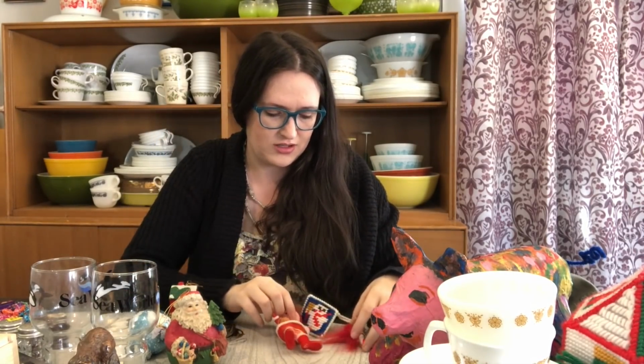So I looked through the Christmas ornament bag that had $1 on it, but like I said, it was actually ripped open. So I looked in it and I found a few things I wanted. So I just figured I'd pay 25 cents a piece for these, right? So someone else could buy the bag for $1.